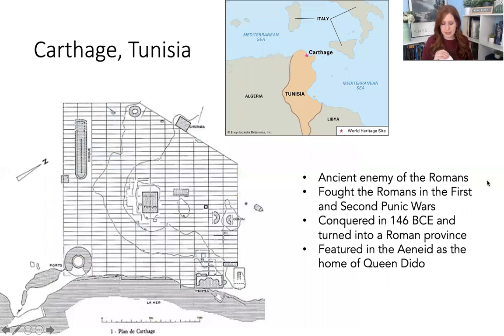We're going to start, as I said, in North Africa. So we're going to start with Carthage. And Carthage is an ancient city. It was actually an ancient enemy of the Romans. So I think we mentioned the Punic Wars in this class, which were fought during the Republic pretty early on in Rome's history.